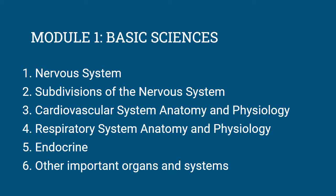So basically, this just goes through some of the modules and what they're testing so that you know what you're up against. Module 1 is the basic sciences. So you have the nervous system, subdivisions of the nervous system, cardiovascular or heart system, the anatomy and physiology, the respiratory system or the lungs, anatomy and physiology, endocrine system, and other important organs and systems.